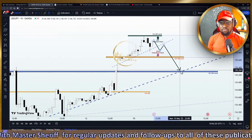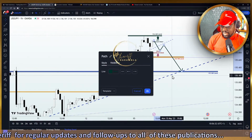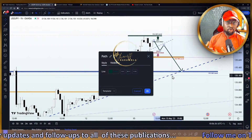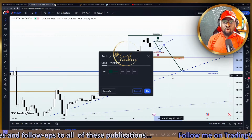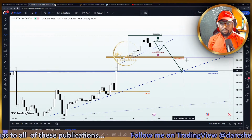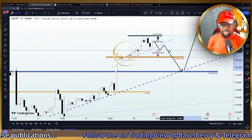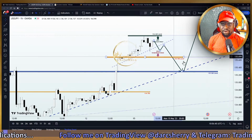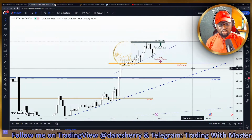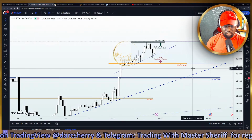Then depending on how price action reacts to the neckline of that reversal pattern we identified on the daily time frame, will now determine if we are going to be adding more sell positions or anticipate the second wave of the bullish momentum that broke out of that neckline on Friday. So these are my views here on the USDJPY, and I'm very sure we are well equipped ahead of the London and New York session to take advantage of any potential opportunity here.